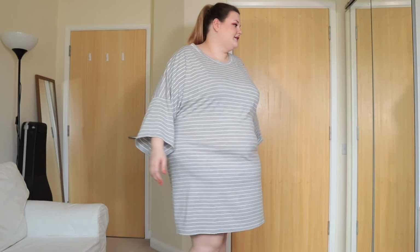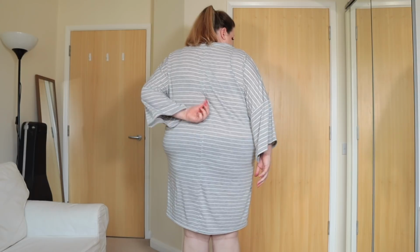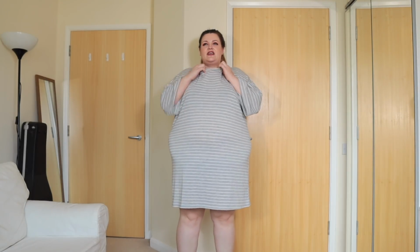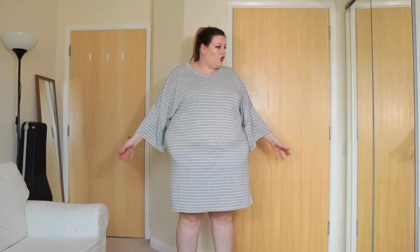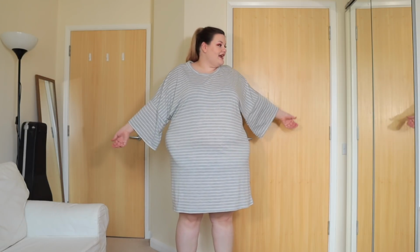Let me show you the back. It's a really good length, quite long for this kind of t-shirt dress, and it looks alright from the back. It feels super soft, and it isn't thick, but it's not fuzzy, but it almost feels kind of, I can't explain, but it just means that it's quite warm. Yeah, I like the look of it.